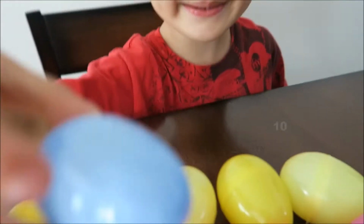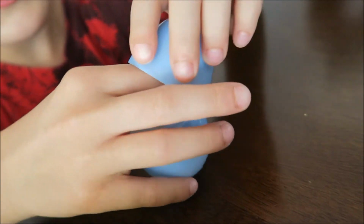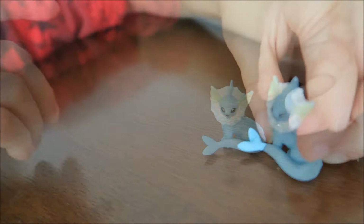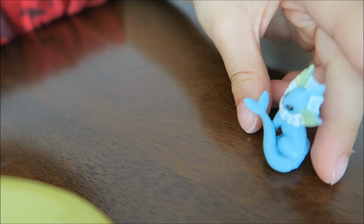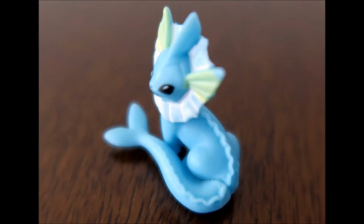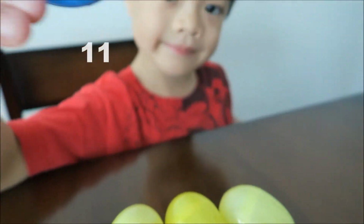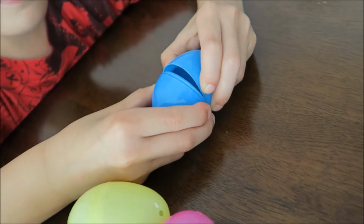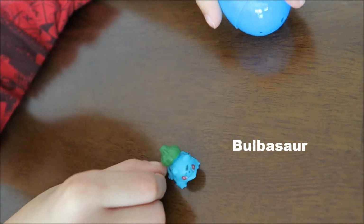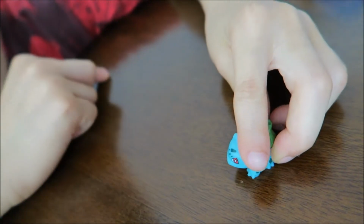The next blue egg. Let's open it. We got Vaporeon. And this is one of the three evolutions. Vaporeon, and it's a water type Pokemon. Now it's the last blue egg. Let's open it. And we got Bulbasaur. It has a green bulb on the back. It has red eyes.